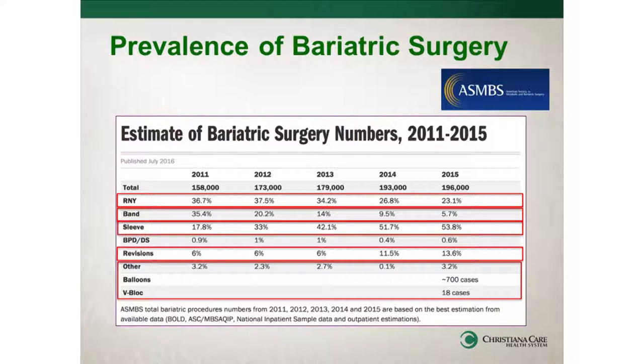So gastric bypass, RNY, used to be one of our most popular surgeries. We know that it's very good at what it does, but you can see the numbers over the last couple years have come down, and this has declined even more since 2015. The band numbers, this is a dramatic decrease, right? It was something that we put in a third of our patients. Now less than 6%, and actually it's now less than about 3%.